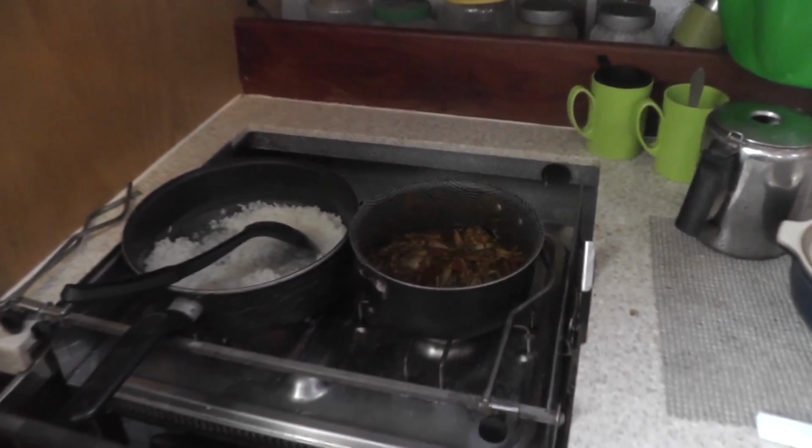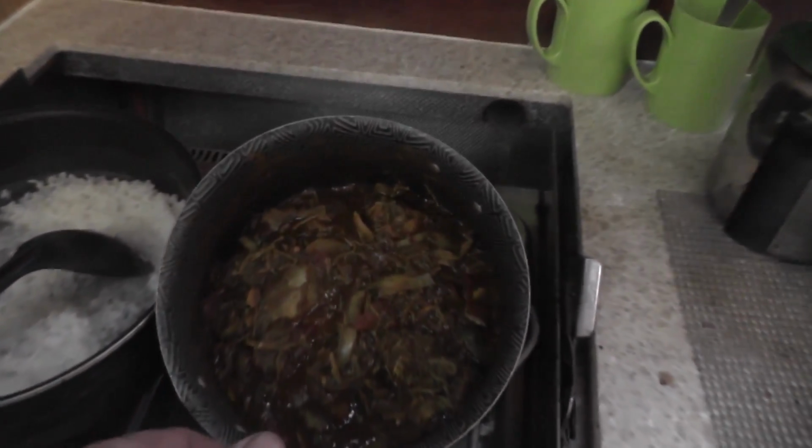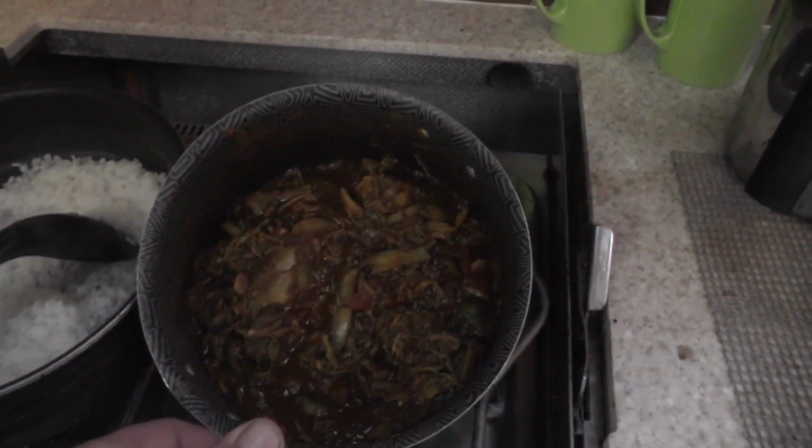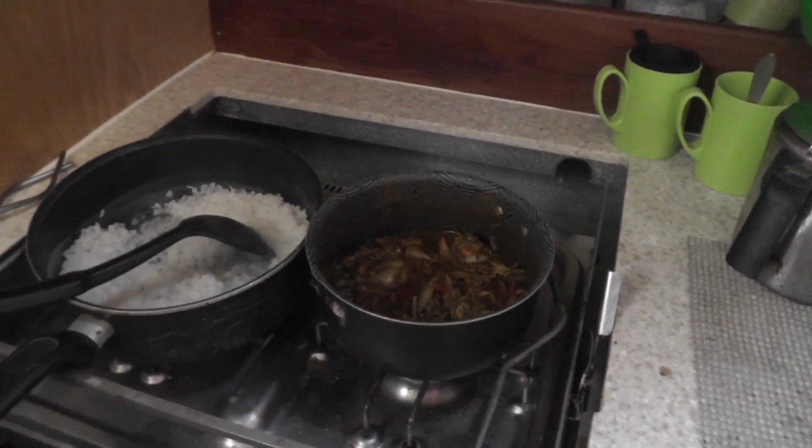So what's for dinner tonight, chef? Well, rice and some chicken curry. Chicken out of a tin, but nevertheless. I've been looking forward to this all week.